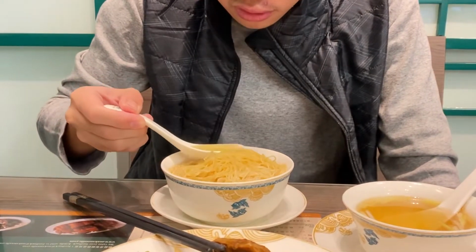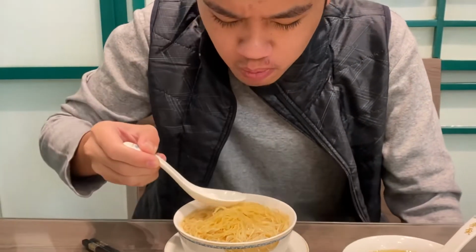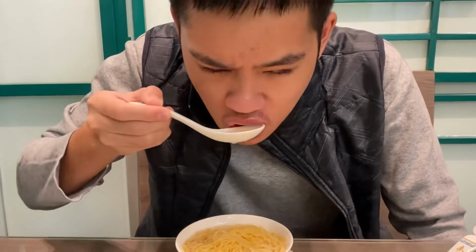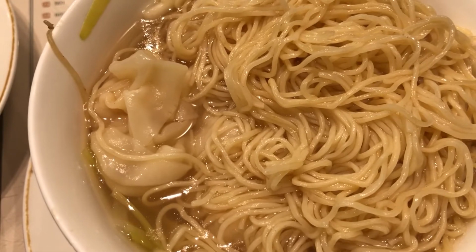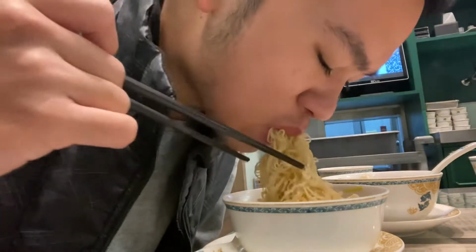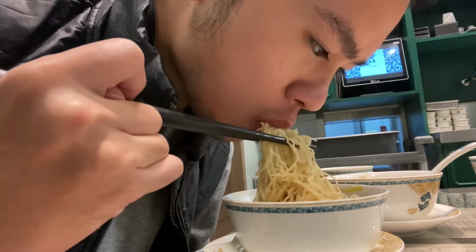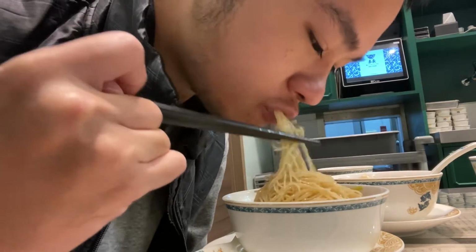The soup of the wonton noodles is actually quite fishy, so I think they may have infused some dried fish or dried shrimp into the broth to give it that unique flavor which it possesses. The egg noodles you'll find are quite firm, and I don't think they do the best job at absorbing the flavor from the soup, but it's a nice balance in terms of the chew and the texture.